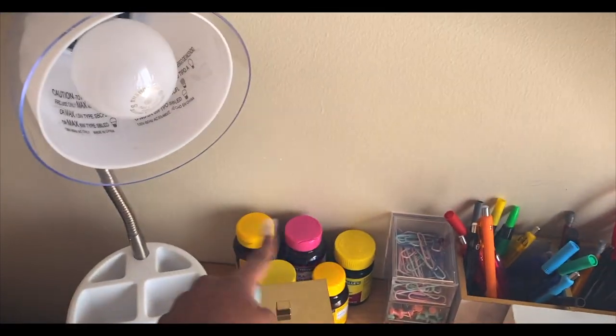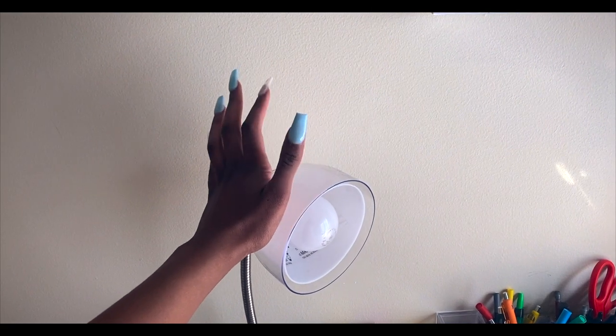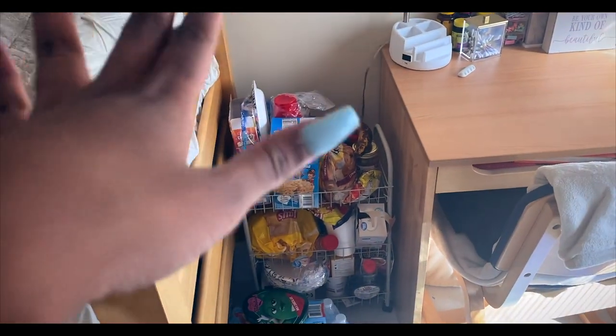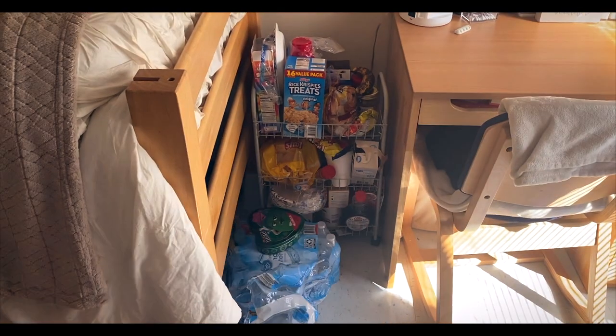All my vitamins that I don't take. And then this lamp, I love this lamp. Got this from Walmart. And come over here, this is my snack area. But anyone who knows me, I don't really eat. The most that I eat over there is Pop-Tarts. Oh, my bagels. But everything else, no.